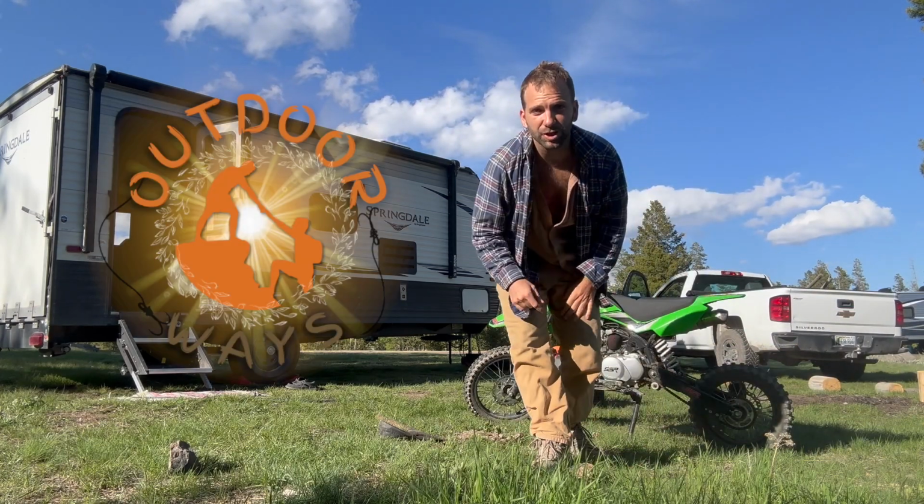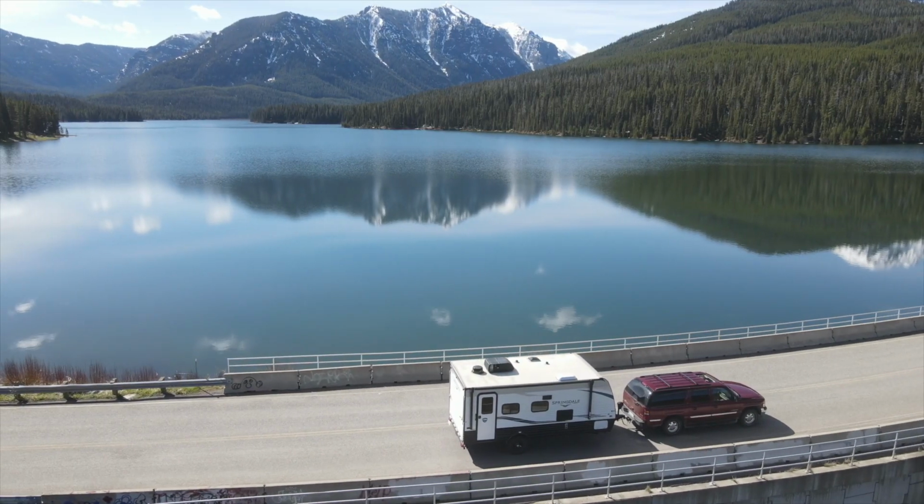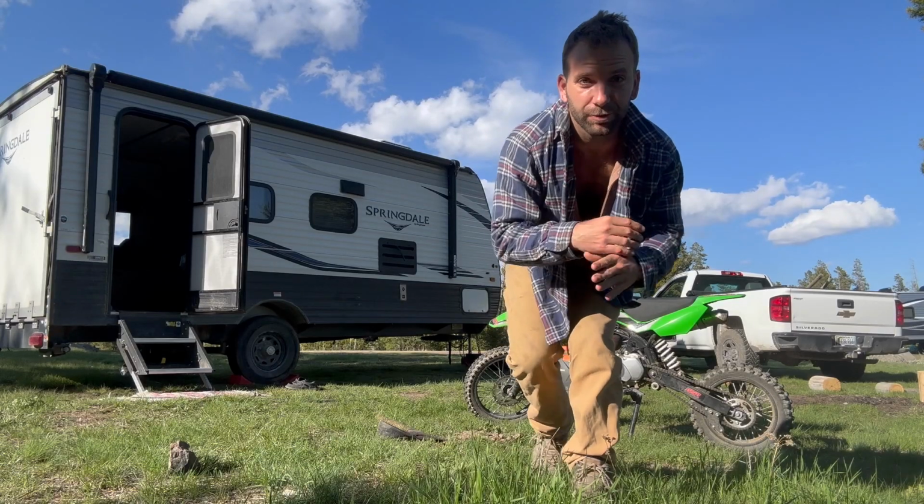Ways. On this episode, we're gonna run through this camper setup. I've been in this for a year, so my do's and don'ts. Yeah, it's one of those videos. Let's go.